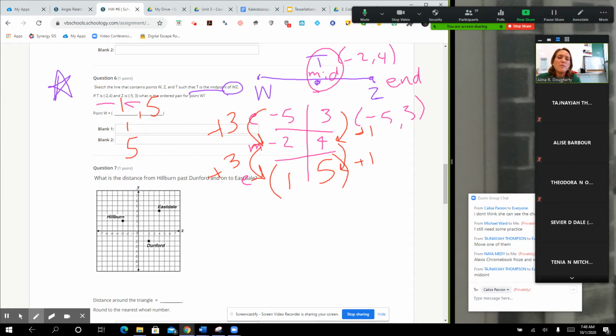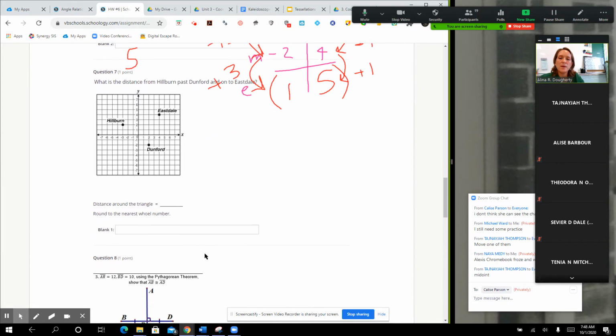So whenever you're given a midpoint and an end point, you want to make a table, make sure the midpoint goes in the middle. It just kind of makes sense. It's in the name. And then find your pattern to go down the number line or up the number line. Does that help? Maybe a little bit, hopefully.